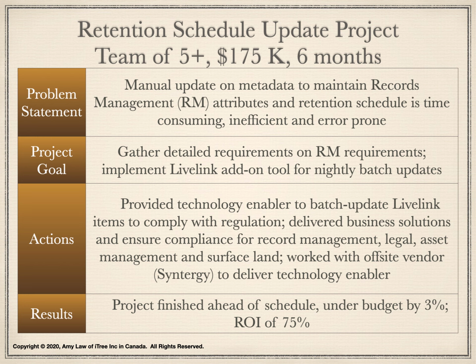I managed the project from initiation to closing. We provided a technology enabler to batch update LiveLink items to comply with the new regulation. We also deliver business solutions and ensure compliancy for record management, legal, asset management, and service land. We were able to work with an off-site vendor to deliver technology enabler. This project was completed under budget by 3%, and resulted in 75% return on investment.